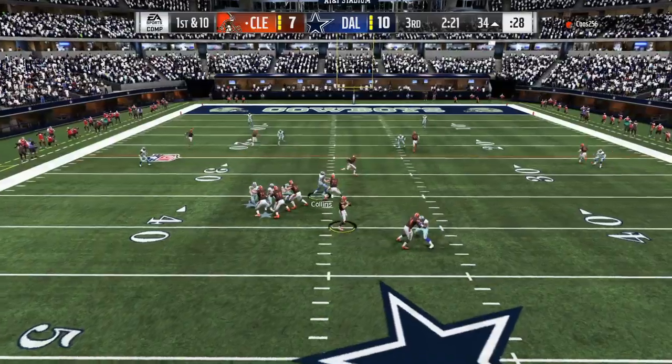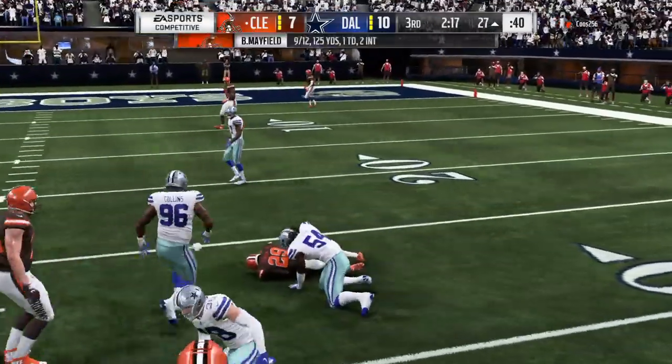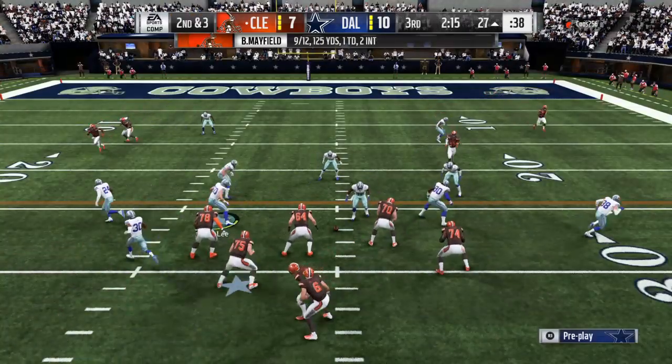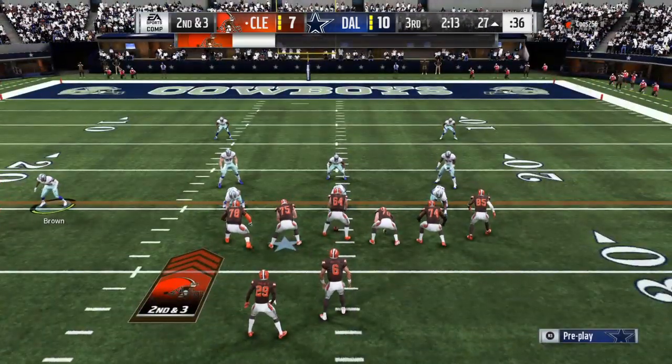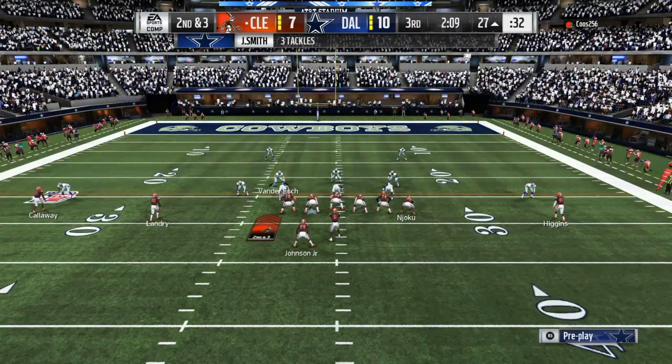On first and 10, Mayfield dumping it off for Johnson. And he'll be brought down at the 27-yard line. Call it a pickup of 7, and it'll make it a second down. Looked like a pretty good, safe play right there.